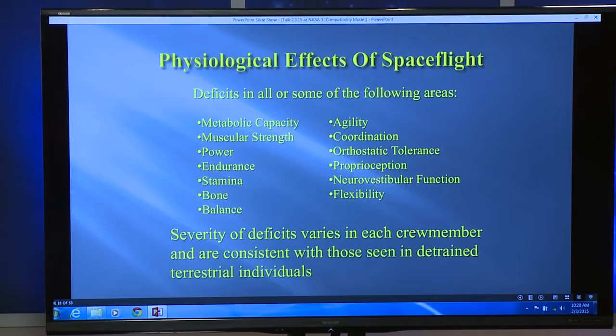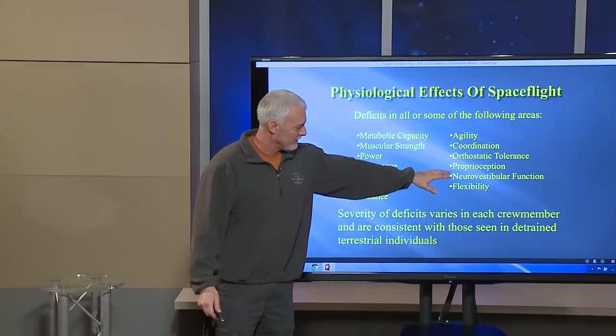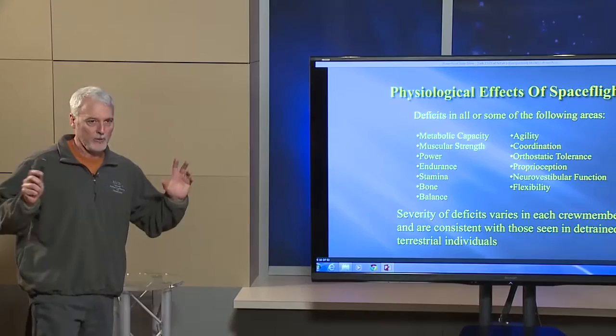Now, these deficits vary widely per crew member. Some crew members have certain things that are really out of whack, and some don't have that much out of whack. Some might have lost a lot of strength, but over here they're very good, and other ones might be very bad over here and very good over here. It just depends. We'll tailor our post-flight to how we want to deal with that.